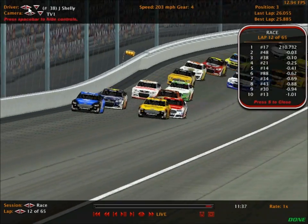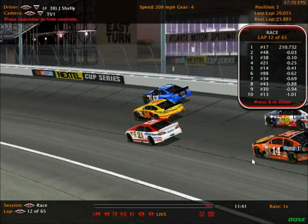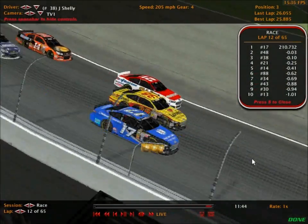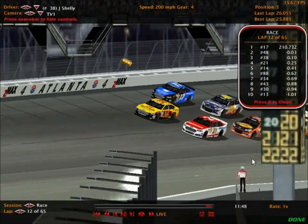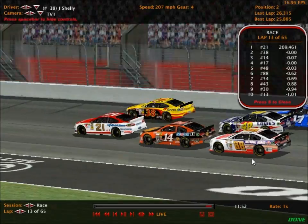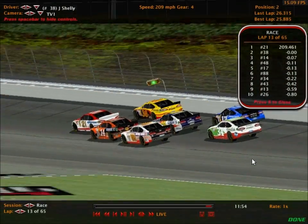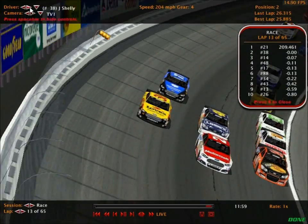We have a battle for the lead, James Shelley versus Brendan Patterson. 3 Fords up to the front as Qualls makes it 3 wide going in the 3. He wants that lead back. Now, Patterson is way out of the groove. He's going to fall back. Who's going to lead back to the line? It's going to be Qualls. Yes, Qualls barely led back to the line. That would have been a finish.